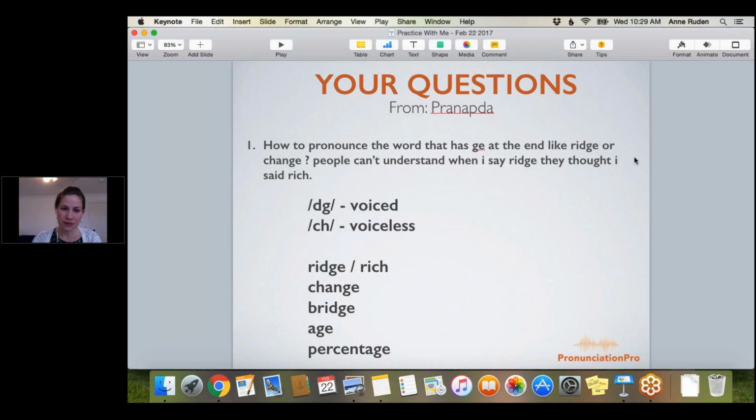So the word rigid. Oh, so I'm going to stop you, Wen. The word ridge. Yep. The word rigid. Do we have to say the sound D? So this ending here, the reason why I do DG on it is because it's not guh, it's not duh, it's in between those two. So it's a combination of those two.